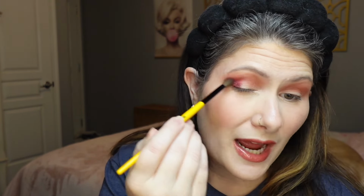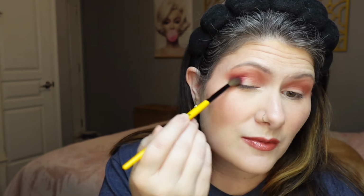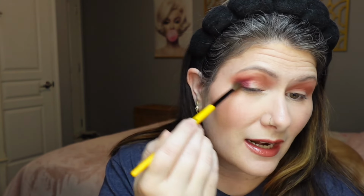Now, this is more buildable in pigmentation is what I'm finding. It's still very pretty. I'm not getting any patching, skipping, or fallout. I'm just having to dip my brush back in a little bit more to build up that shade, but it's 100% building up, so I can't complain about that either.